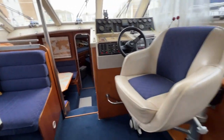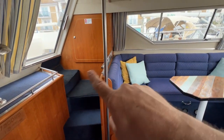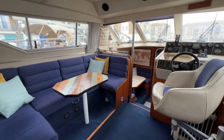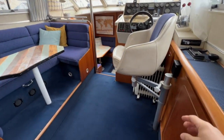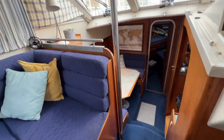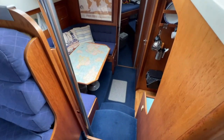And as we're walking around, we've got big strong fiddles to grab onto here. As I mentioned, we've got all the handholds here, and we've got a handhold here and here, so as we're moving around the boat, if it's a little bit bumpy, you should generally manage to have something to hang on to, although there is a bit of a gap between here and here, so that might be a bit of a leap of faith for you. Nice footrest there for the helm too.